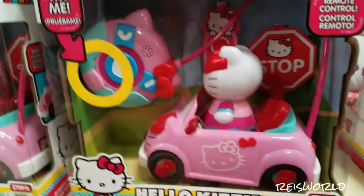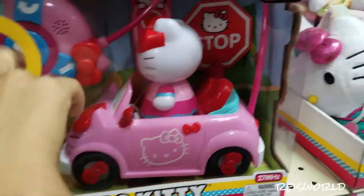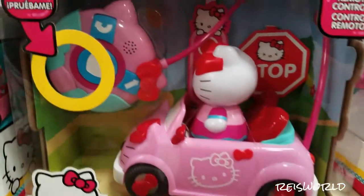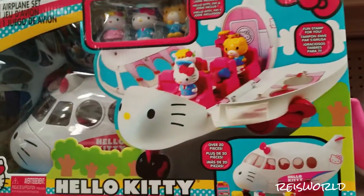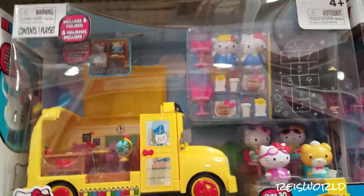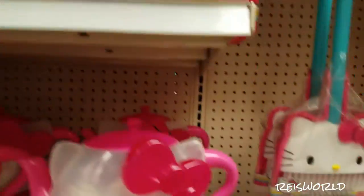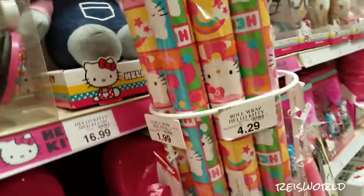Look at this. There's also this little car. Remote control car. It's actually really cool. I think we used to have something similar to that. Yeah. There's also this teapot. And there is this plane. Oh, that's really cool how it opens up. Oh, look at that. That's cool. The helicopter rescue set.